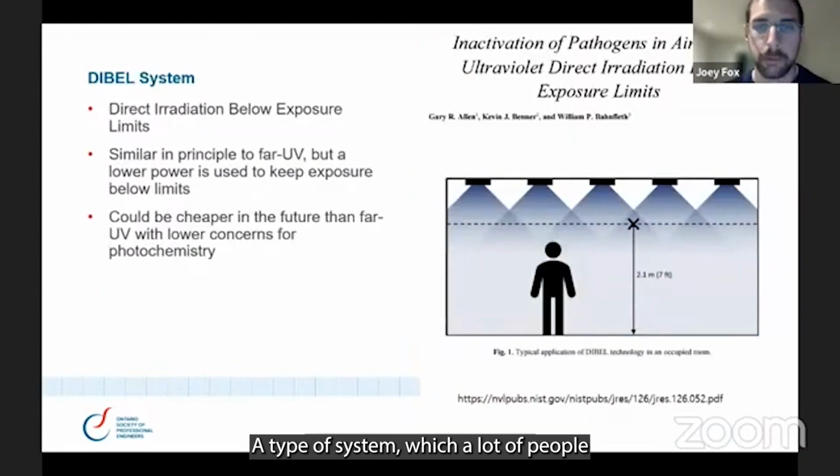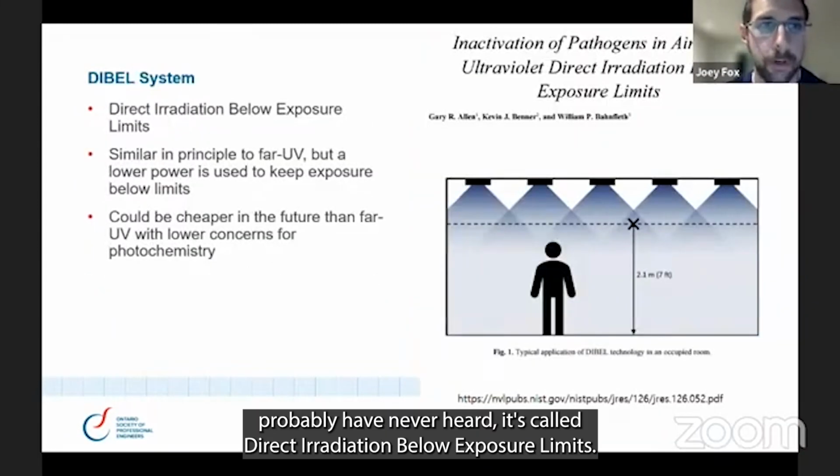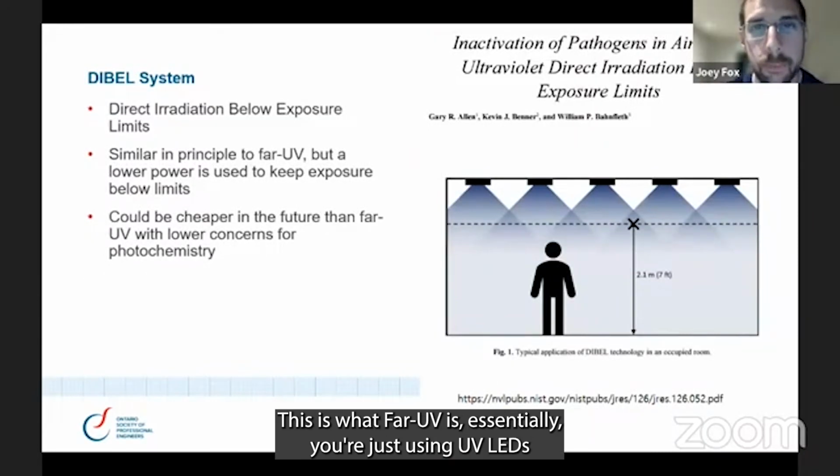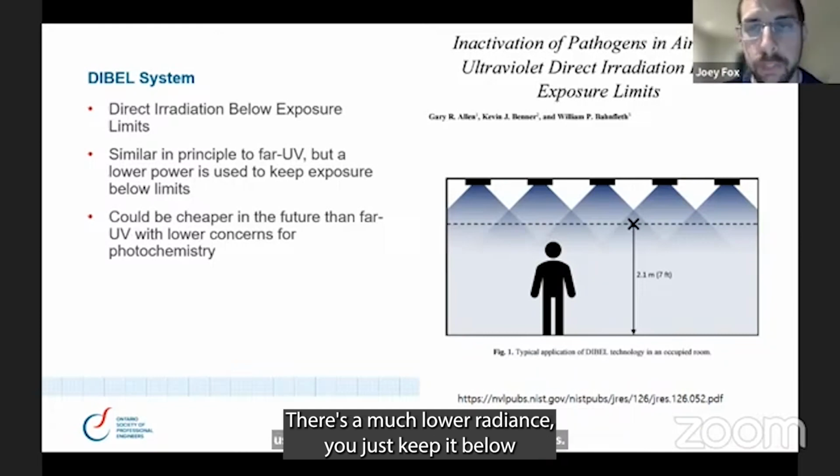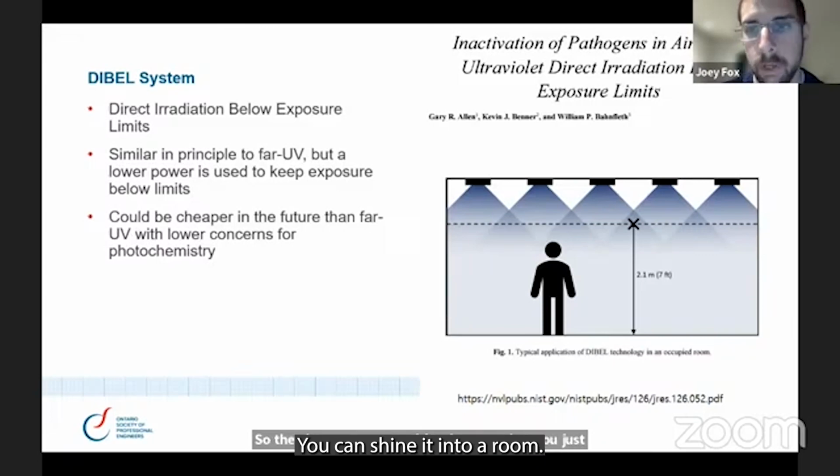The Dival system, which a lot of people probably have never heard of, is called direct irradiation below exposure limits. This is what far UV is essentially. You're just using UV LEDs that are at a longer wavelength, so they have more potential to hurt you, but you just use it at a much lower power. There's a much lower radiance. You just keep it below the accepted exposure limit. You could shine it into a room.